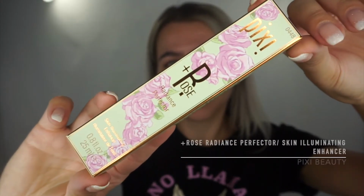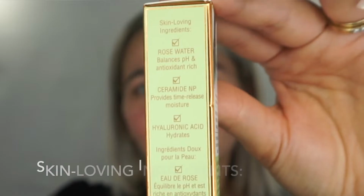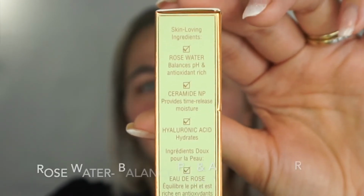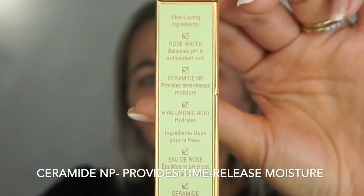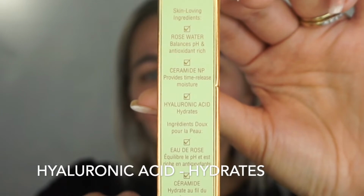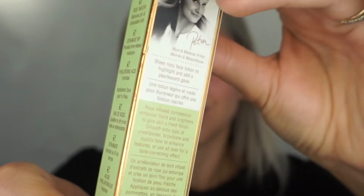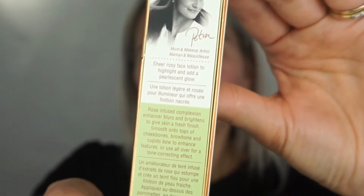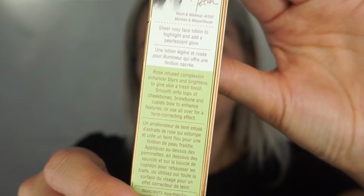So I have this under eye brightener. I'm not sure which I should go first. Let's just check this Rose Radiance Perfector, Skin Illuminating Chaser. Is this like a highlighter? Okay, so what they say: skin loving ingredients, rose water balances pH and antioxidant rich, Caramate NP provides time release moisture, hyaluronic acid hydrates, blurs and brightens to give skin a fresh finish, smooth onto tops of cheekbones, brow bone and cupid's bow to enhance features, or use all over for a tone correcting effect.